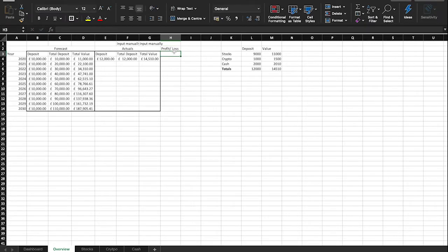Okay, so now we want to have a pound value, and we also want to have a percentage value of our profit and loss. So the profit in pounds is pretty simple. It's obviously your total value minus your total deposits. Now for percentage change, it's a bit different. It equals the change in value, which is your profit or loss, divided by the original, which is the total deposit, and then you change the unit into percentage. So we made 21% there. Okay, and you do this the same for each year.